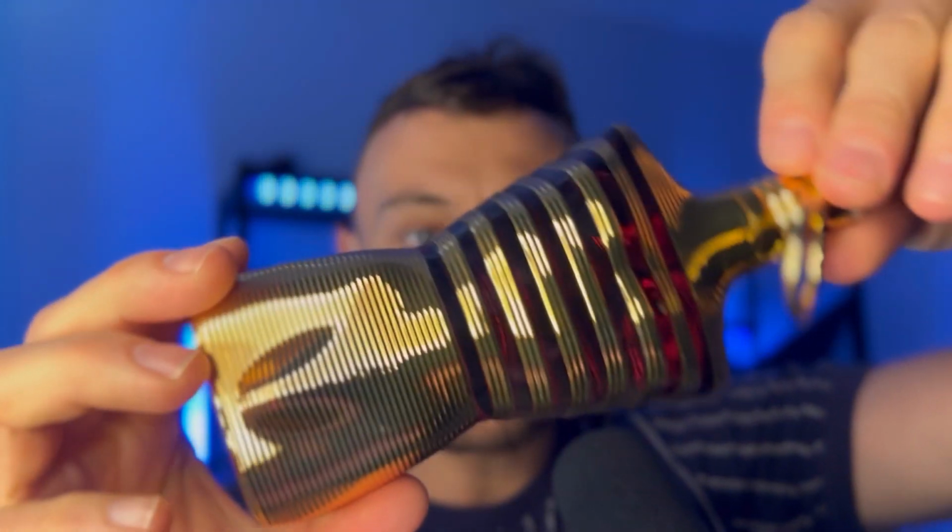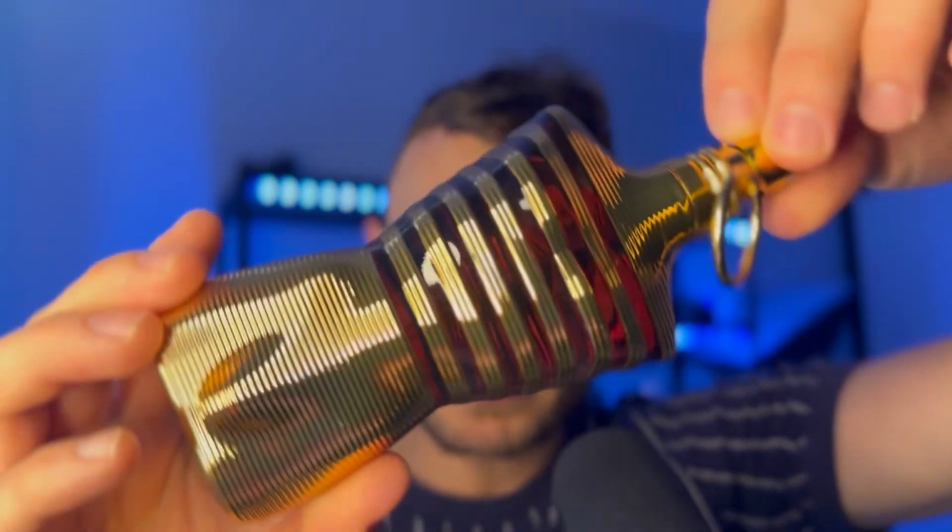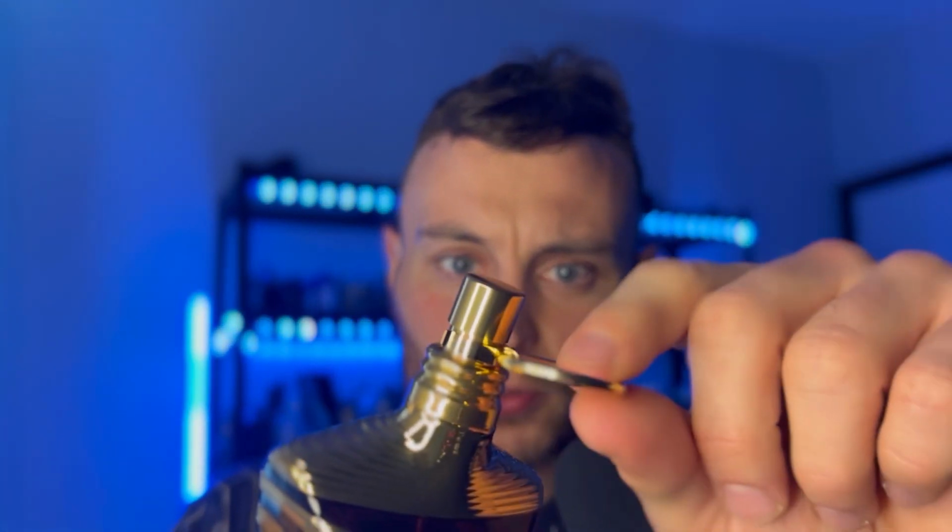So we've got a lovely gold bottle with some bronze transparent stripes in. Really nice, classy bottle. I like that. And I like this. This is different to on the other bottles. This is just pull it out. But this is a bit more, it's thicker and seems better quality than the ones on the other bottles.